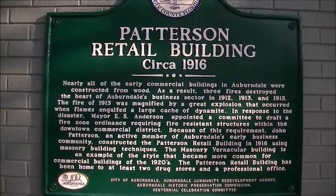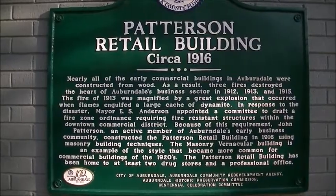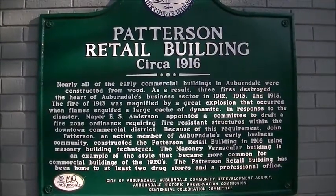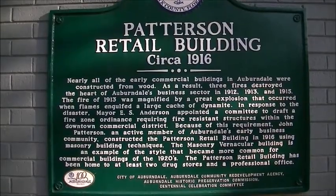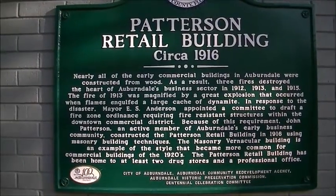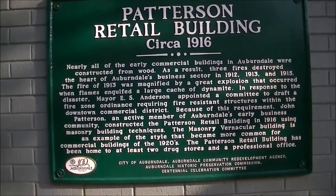This is the Patterson Retail Building. Nearly all of the early commercial buildings in Auburndale were constructed from wood. As a result, 3 fires destroyed the heart of Auburndale's business sector in 1912, 1913, and 1915. The fire in 1913 was magnified by a great explosion that occurred when flames engulfed a large cache of dynamite. In response to the disaster, Mayor E.S. Henderson appointed a committee to draft a fire zone ordinance requiring fire-resistant structures within a downtown commercial district.